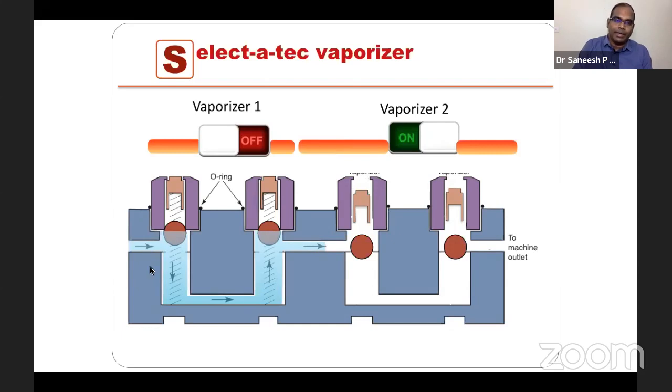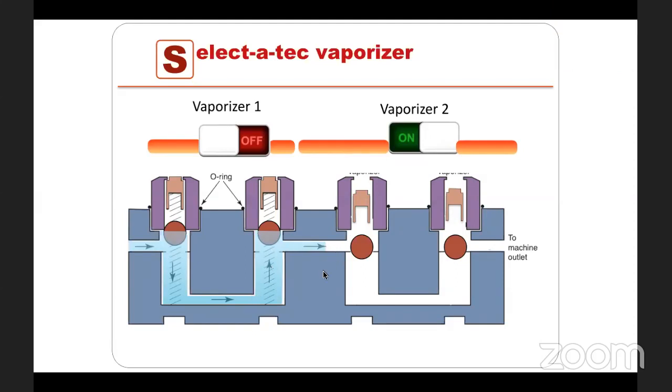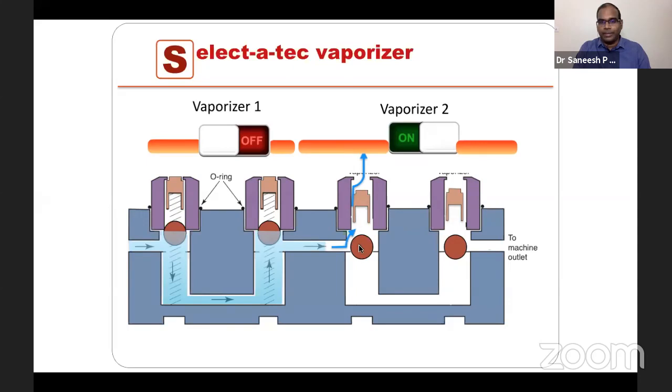So what will happen here? On this side, vaporizer 1, nothing special. The gate is closed. It has to go through the manifold bypass. And now, since the gate here is open, and this is the only way to go forward, the carrier gas goes to vaporizer 2, which is on. Depending on the dial setting, it carries the vapor and comes back to the manifold.